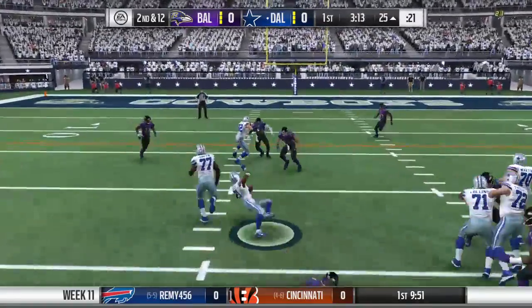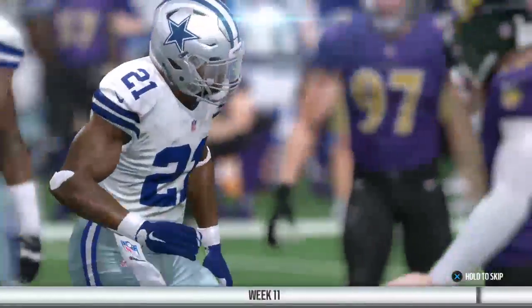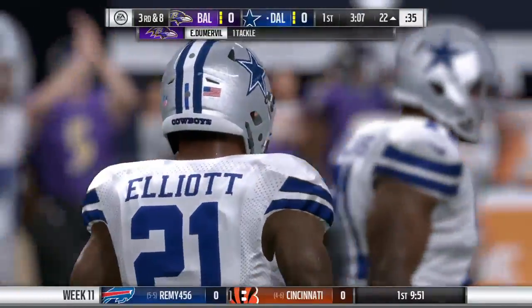Romo, a delayed give to Elliott. And a short gain here down to the 22. 4 yards on the pickup there, and now they're left with a 3rd and 8.